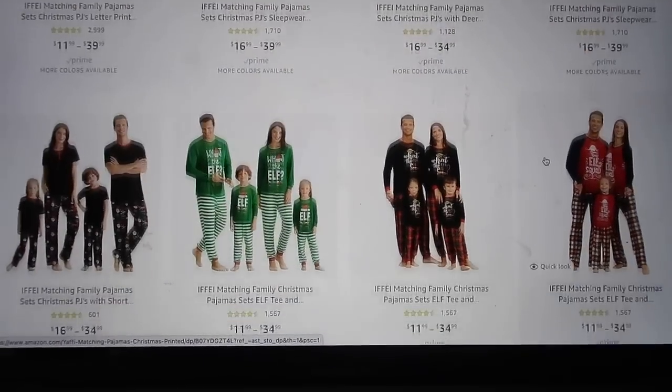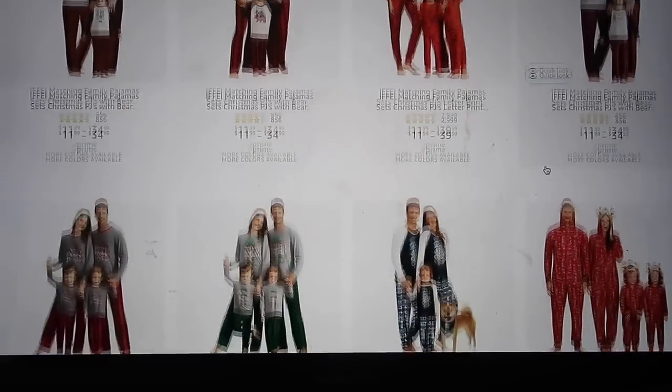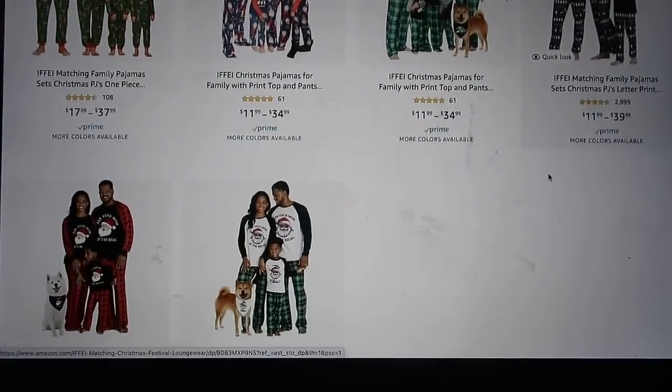Okay, so here is the Amazon storefront for the company and their pajamas. As you can see, there are lots of pretty options to choose from for your family, depending on what you are wanting. They are made of polyester and spandex. They do not shrink, and you can buy them for every single person in your family.